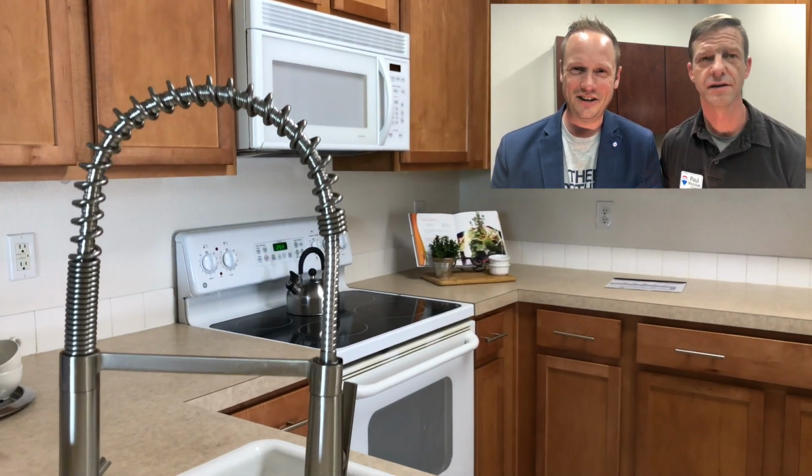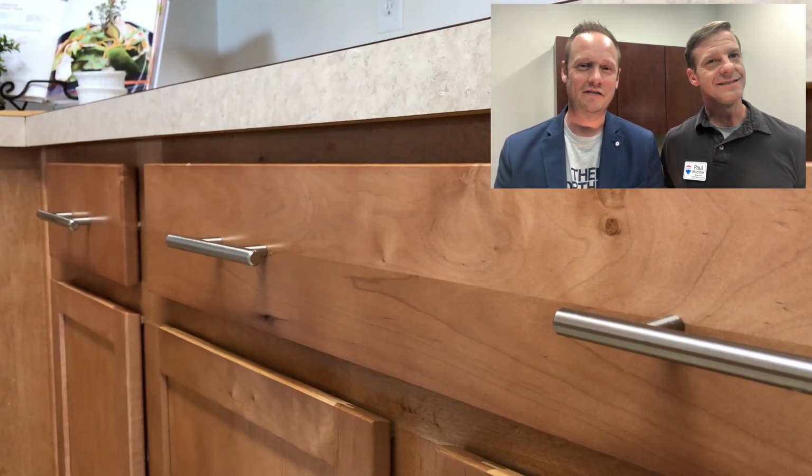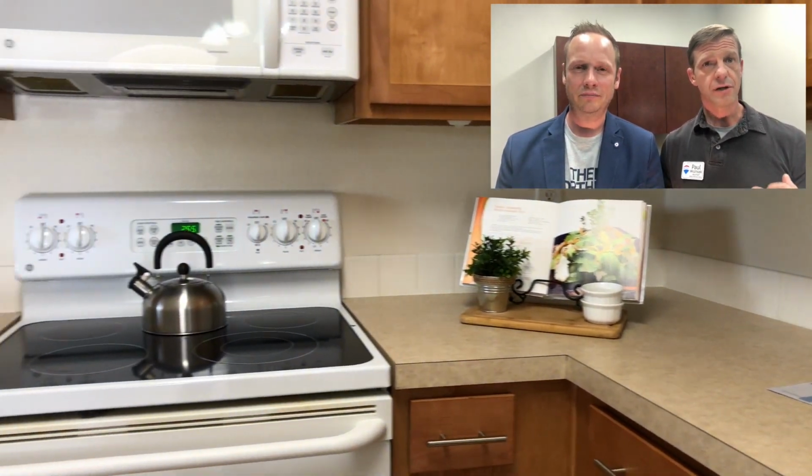Absolutely. The faucet. I absolutely love, I just love the shape of it. You have a faucet fetish. Something like that. I like the hardware on the cabinetry. Nice and modern. Nice and sturdy.